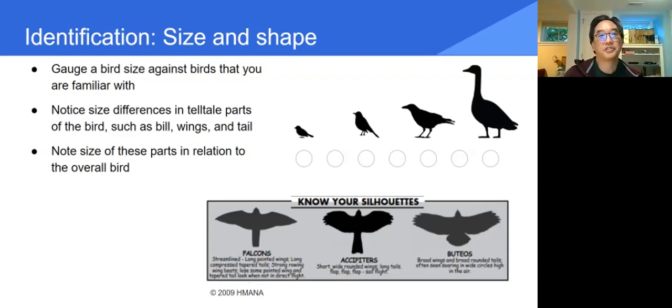They're about 22 inches in wingspan, all the way up to the buteos on the right, which have more like a 4-foot wingspan. So what can you determine from these silhouettes? When they're spotted way up in the sky, you're not going to be able to tell whether it's a large buteo or small falcon, but you can use the parts of the bird to help determine clues to help you ID the bird itself.